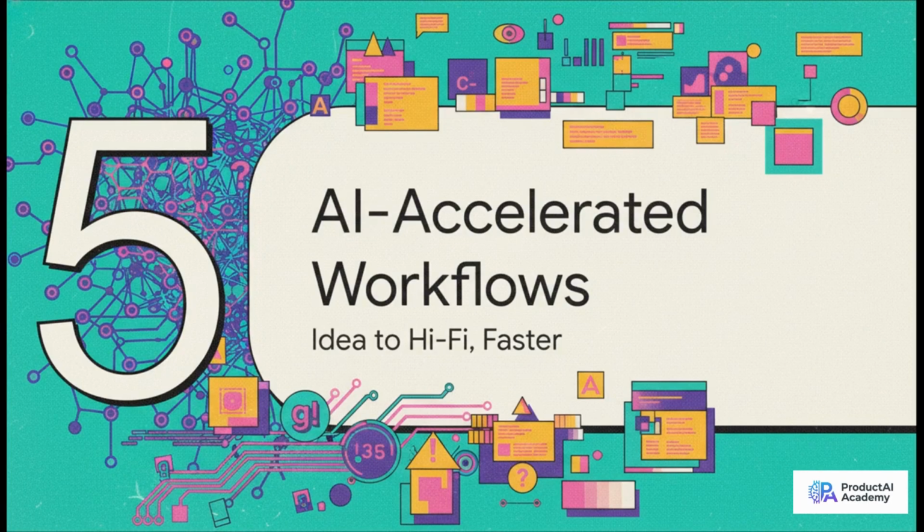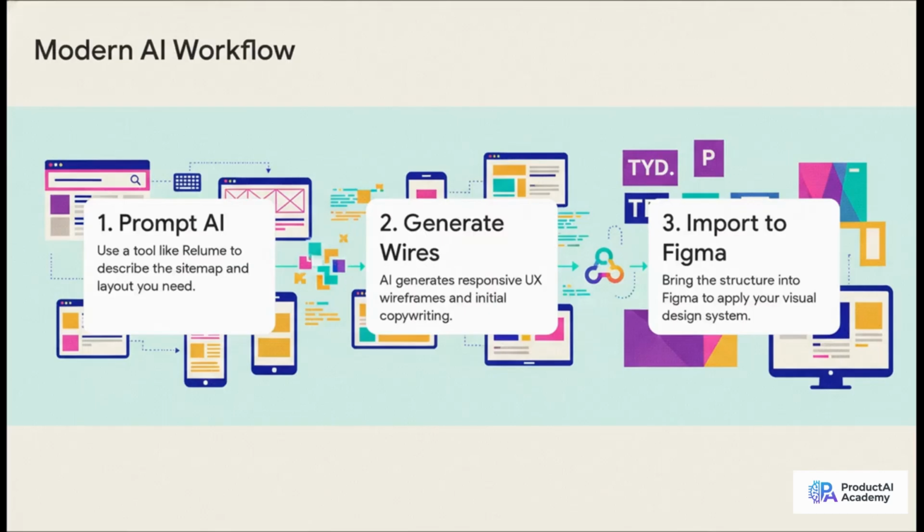Okay, let's jump to our final section and see how all of this is getting supercharged. Artificial intelligence is fundamentally changing the speed at which we can build these sophisticated systematic layouts. It's happening fast. The design process itself is being completely transformed by AI. Instead of spending days or even weeks cranking out low-fidelity wireframes, we can now use tools like Relume AI to generate an entire responsive site structure from a simple text prompt.